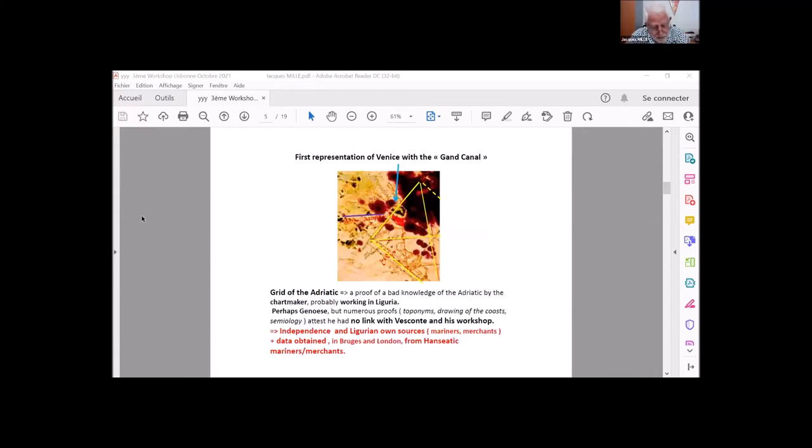Next. Here you have the first representation of Ice in the Grand Canal in the top of the Adriatic Sea. The grid of the Adriatic is a proof of an insufficient knowledge of that sea by the chartmaker, probably working in Liguria, perhaps Genoese. But among so many proofs, the chart does not show any link with Vesconte and his workshop. Toponyms, drawing of the coast, semiology are different.